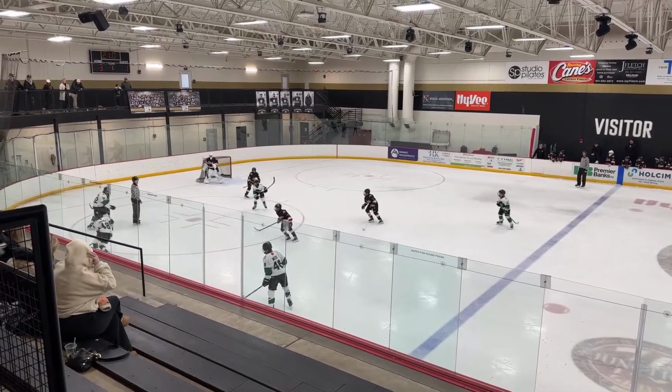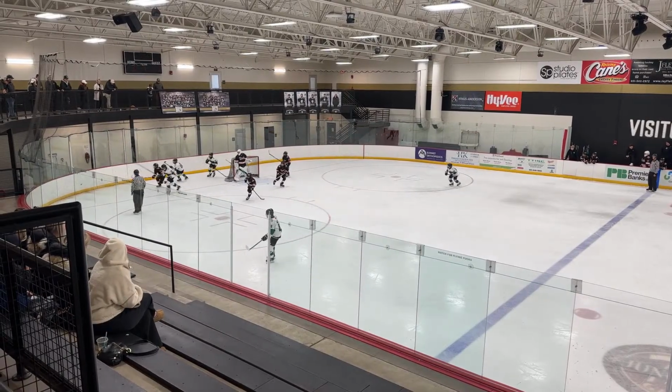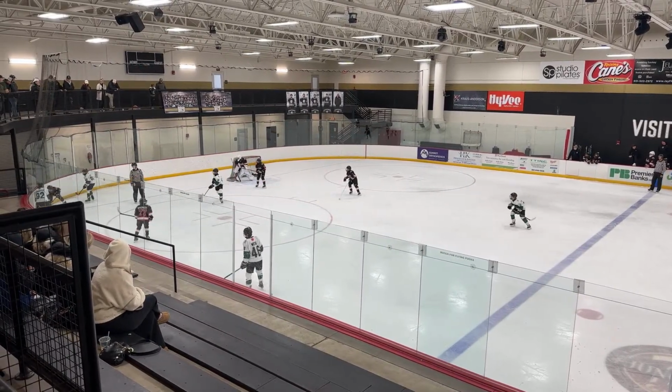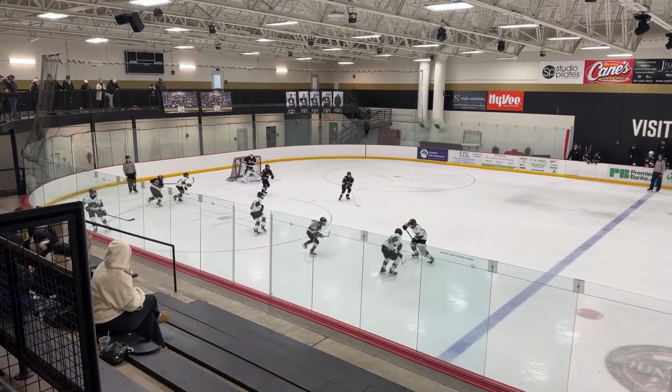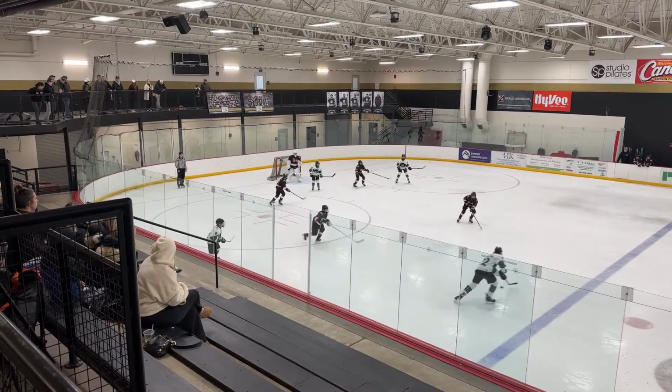Cottage Grove controls the draw. It's Maurer. Backhand shot, save. Brody trying to get it down to Jackson, turned away. Hunter slides over, drops it to Brooks. Gausters is there, though. He trades places with Brooks.